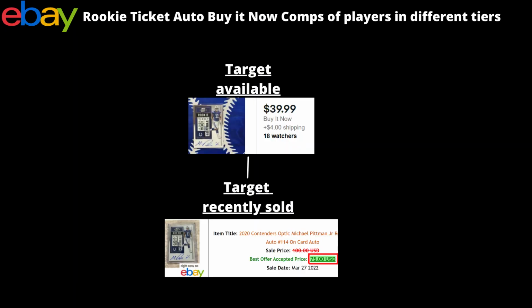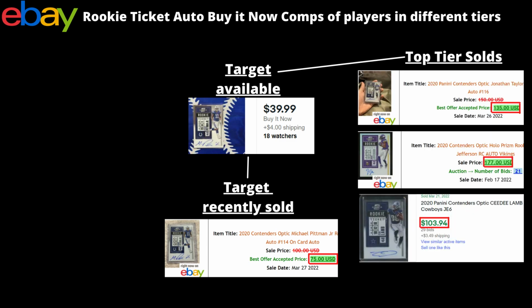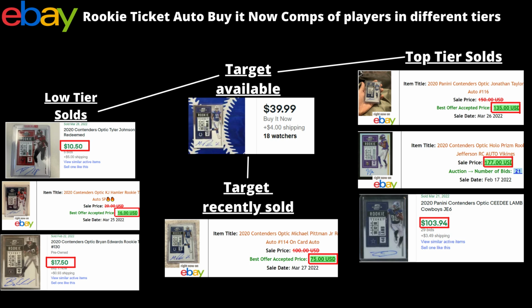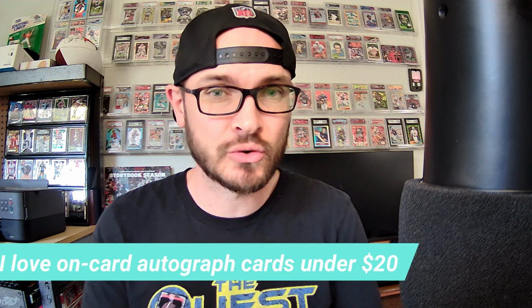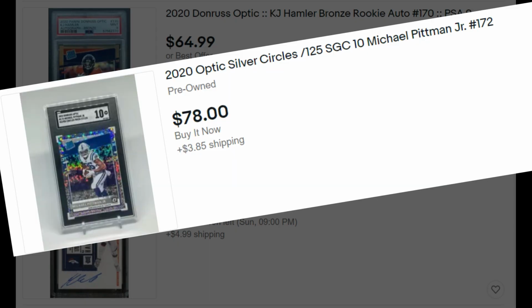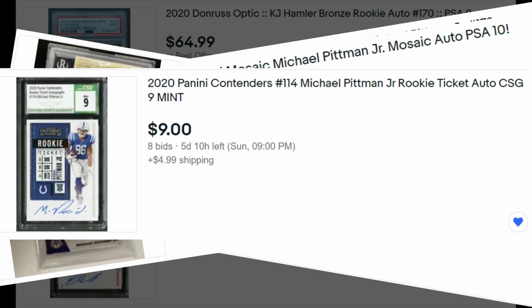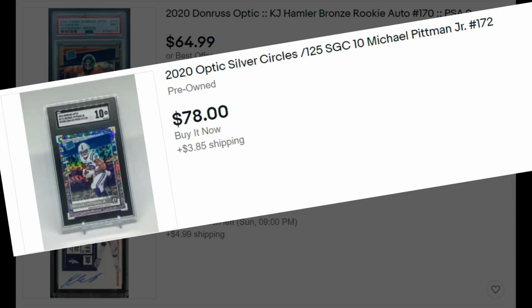Over time of doing this, you will get an idea of where certain cards from the same set with the same scarcity and assets, I mean design, the autograph, the serial number, the amount of colors in the jersey patch, etc. Those kind of assets on a card of players in different tiers. Using this experience and knowledge, I can tell you right off the bat that I love to target on-card autograph cards of players with serious potential from $10 to $20, and then flip them for $60 to $100. Or target those same cards but in a graded variation, in an SGC 9 to 10, BGS 9 to 10, PSA 9 to 10, around $60 to $80, and flip those for $150 to potentially up to $300.